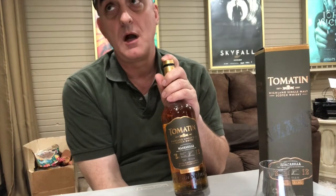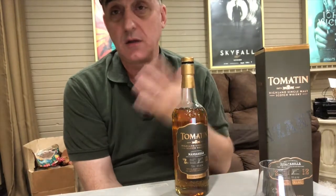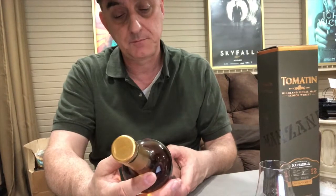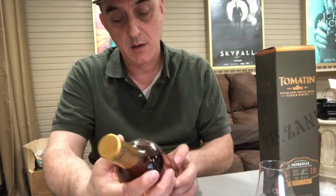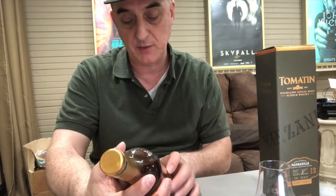$40. Find me another single malt for $40. Maybe your Glenmorangie Original, and probably some of the Dualchas by Tomatin. But you're not going to find too many for this price. And good luck if you want to hunt one down. Like I said, it's supposedly limited to 3,000 bottles. I think I saw that on a website, because it doesn't say that on the bottle. I had heard that it was limited, but I think the website says it.